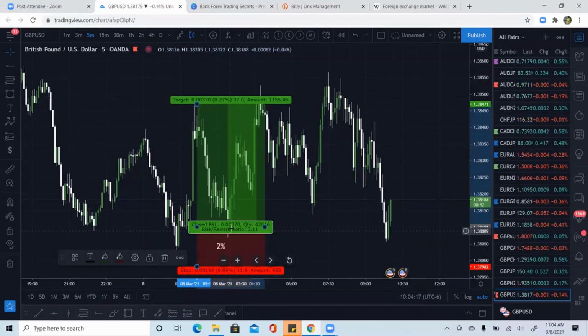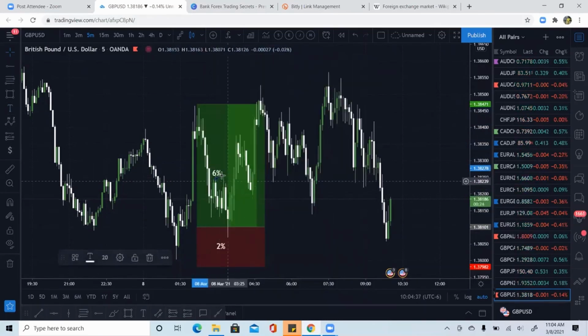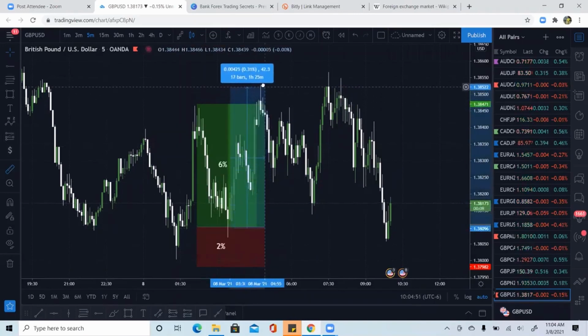2% risk. If you did a 3-to-1 reward on 2% risk, you would have made 6%. That's my thing. 6% on this trade. Past profits don't guarantee future results, but this is trading. 6% on your account in a matter of an hour and 20 minutes.